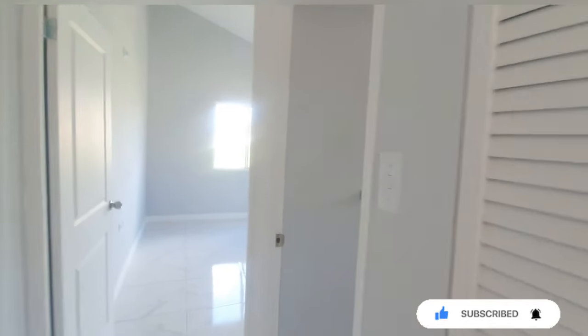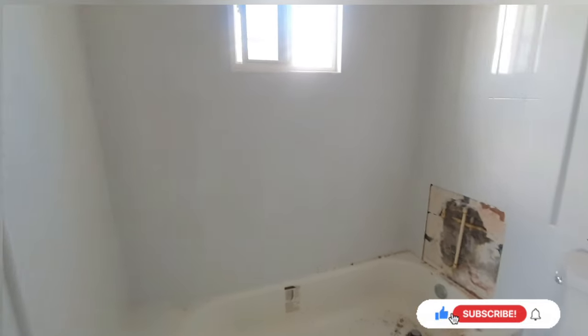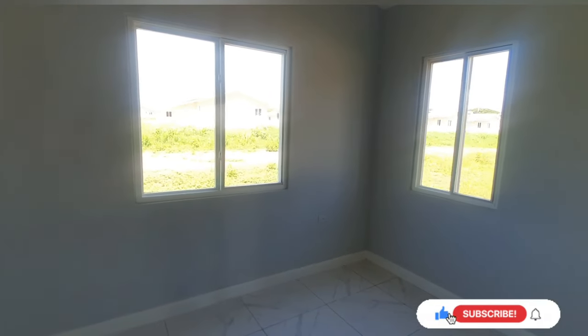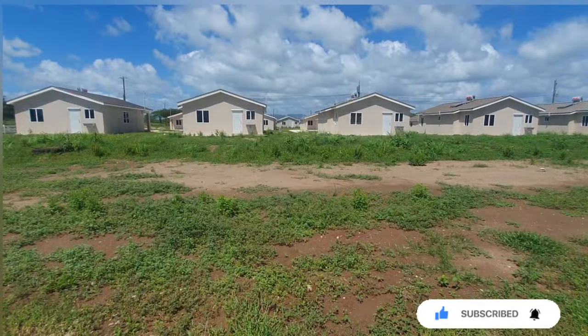And before you get in bedroom number two, you have more closet space, and also above, you have storage. And then you turn here and it's bathroom number two. With a tub, of course, still under construction. And you have your sink right there. Hip roof. And then we are in bedroom number two. Two nice windows. You have your beautiful curtains to put up. And then look outside, your land space, 4,500 minimum. And then a 360 view of bedroom number two.